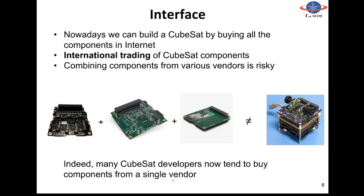Nowadays, we can build a CubeSat by buying all the components on the internet, thanks to international trading of CubeSat components. But combining components from various vendors is risky. Combining EPS from company A, OBC from company B, and COM from company C does not make a nice system. Indeed, many CubeSat developers now tend to buy components from a single vendor.